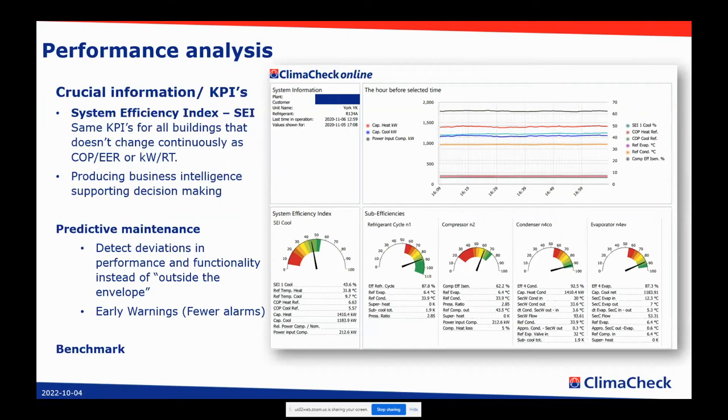So what we do is look at the system efficiency, and we have created a system efficiency index, which looks first at the whole system: how efficient is the system? And then if you have an inefficiency, you would see on a component level how much energy we are losing and what component needs to be fixed. Do we have an overcharged or undercharged system? Is the compressor losing efficiency? So this gives you a roadmap directly to where the problem is and what needs to be done to fix it. And this, of course, makes it possible to avoid failures, avoid breakdowns, so you can keep your critical business running.